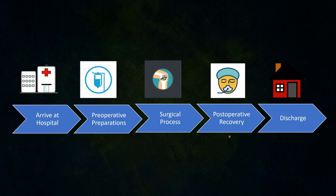So again, there are 5 broad chapters. You arrive at the hospital. You go to the preoperative preparations. And again, this takes about 2.5 hours. Then we go to the operating room. There's an hour of preparation time, and then there's surgery. We will call when surgery is done. Then you go to recovery to make sure that you're comfortable and stable. A loved one will be able to see you for a short visit in postoperative recovery once it's clear you're awake and alert. And then discharge, either going home the same day from the recovery room or going up to the orthopedic floor and being discharged from there the following day or so.